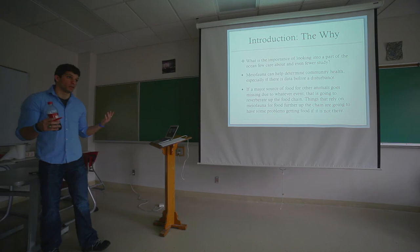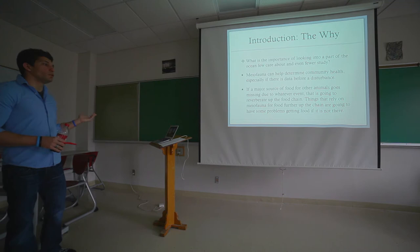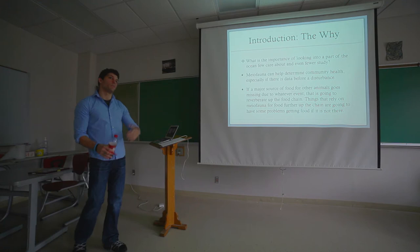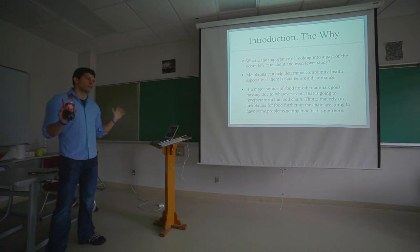Also, if there is a disturbance, like I said, these meiofauna serve as a major food source, so if their populations go down, then things that feed on them may also go down. So you've got shrimp and fish, and if they start dying off, something bad happens, then the prices are going to go up and supplies are going to go down, and all kinds of really bad things are going to happen. It's just going to cause a lot of problems.